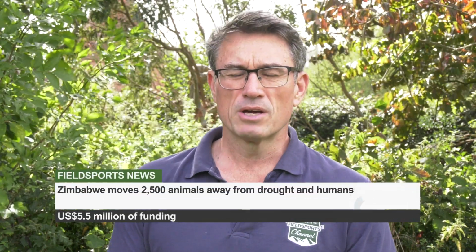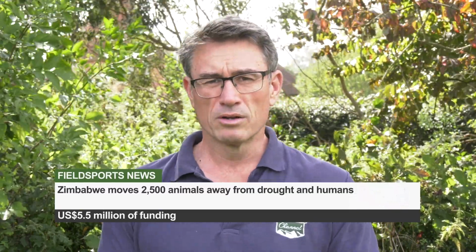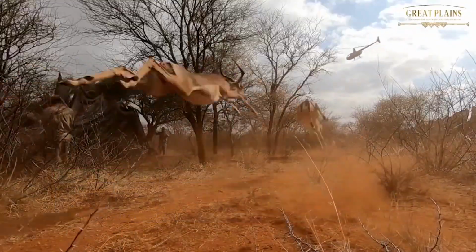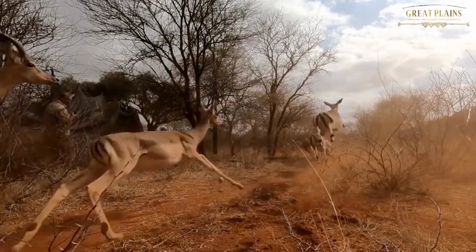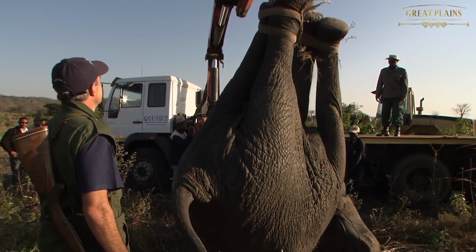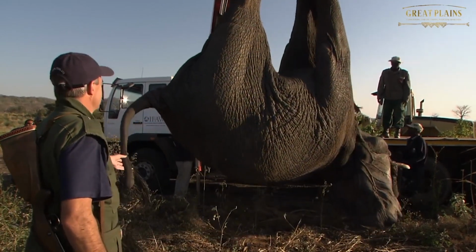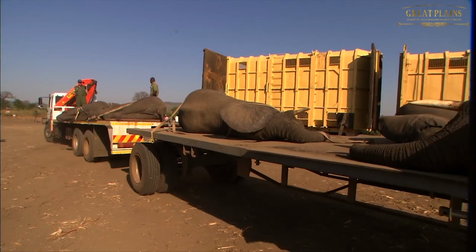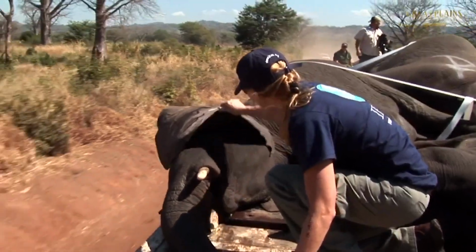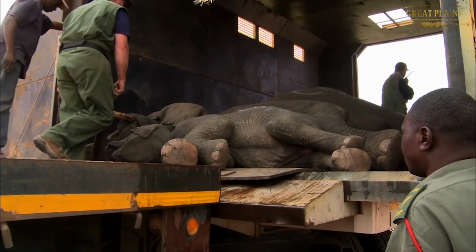Zimbabwe has moved 2,500 animals from a reserve in the south of the country to one in the north because of drought. Funded by the photographic tour operator Great Plains Foundation, Zimbabwe is getting $5.5 million to move elephants, impalas, lions and zebras from the Save Valley Conservancy to 3 areas in the north of the country. A government spokesman says many of the areas the animals come from are overpopulated and there is little food or water. The funding lasts 3 years.